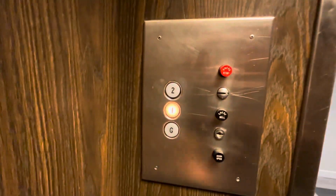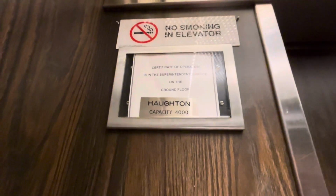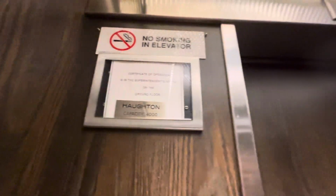Let's go down to 1. 4,000 pound capacity. This thing is awesome. And we are at 1.